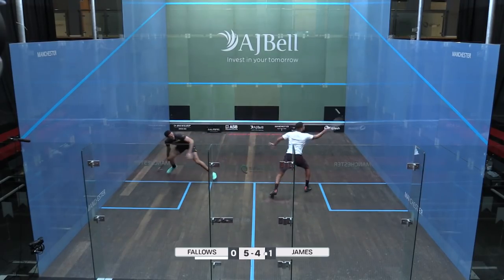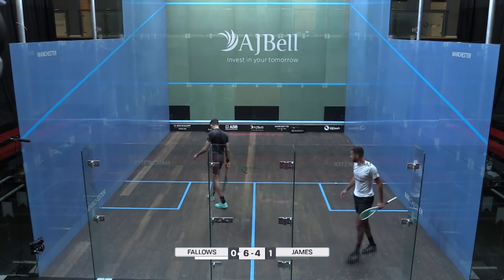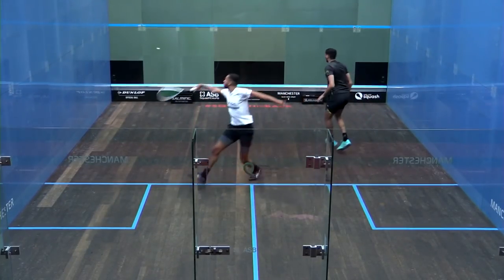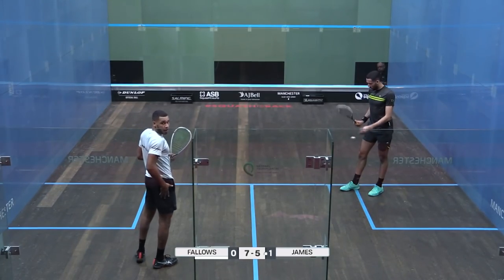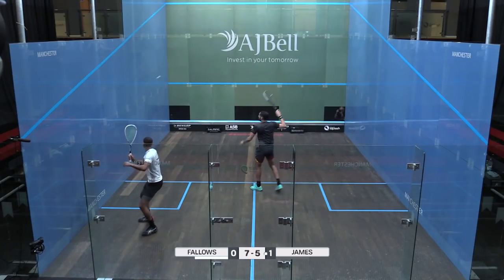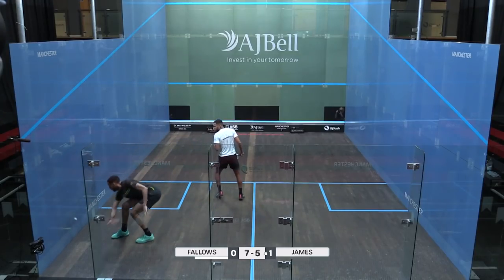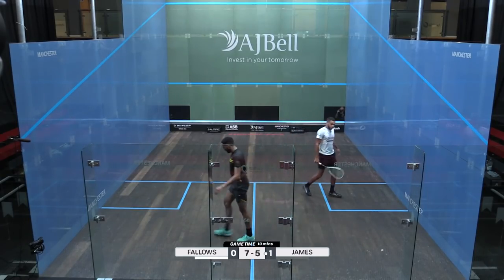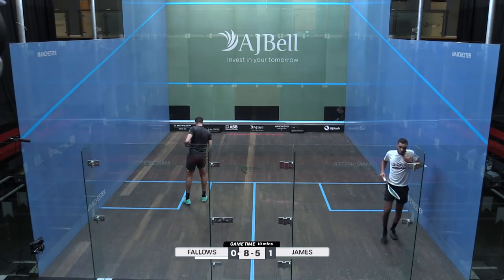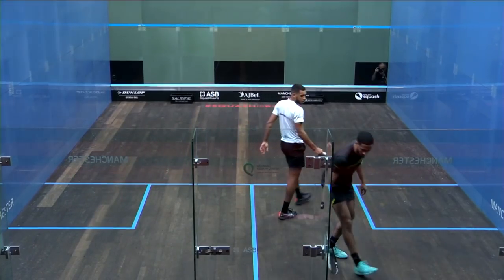Oh, well played, Richie Fallows. That is very impressive. Good movement into the front right. And he stayed there with his nose pinned against the front wall, was able to volley. Six. Volley. Let's. It's pretty seven. High, I would say, right now. It's huge. Absolutely huge. Yeah, I was going to say, it could actually be a record-breaking percentage. 10 minutes this game. Doesn't feel like it's been 10 minutes of sort of really intense squash.